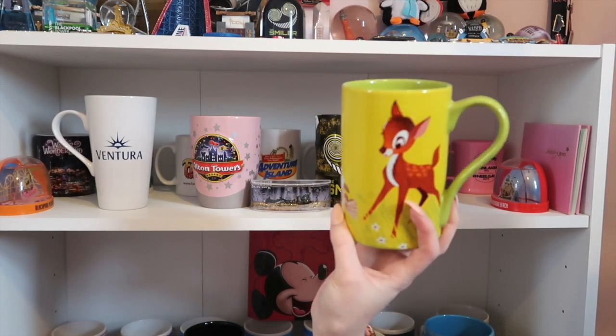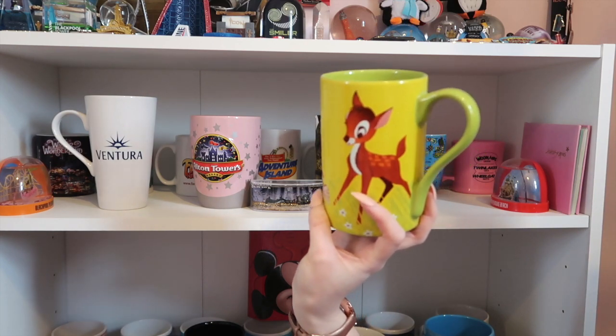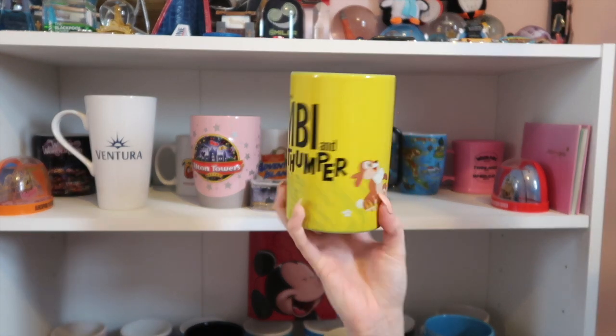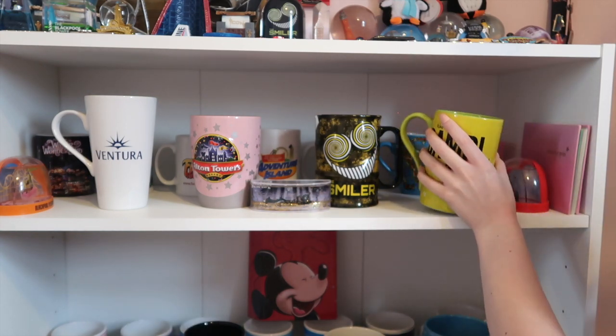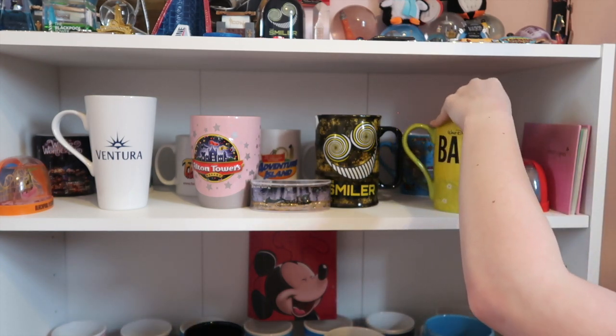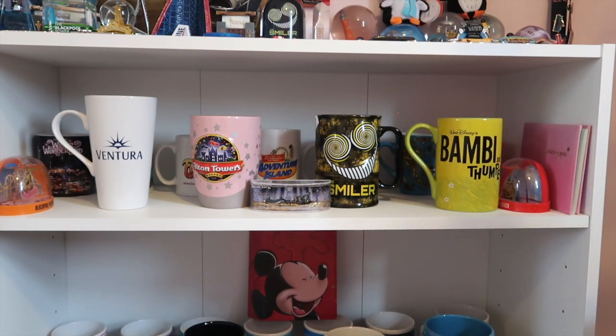My mum is like Bambi's biggest fan, so I just love this. I love having it on my display, even though it's not really theme park related, but I kind of just don't really care. I just think it's too cute not to have on display.